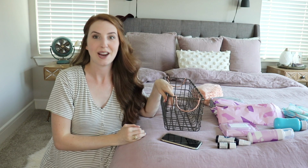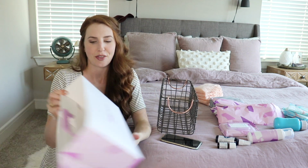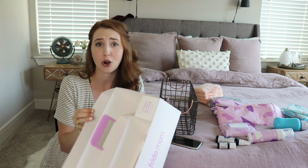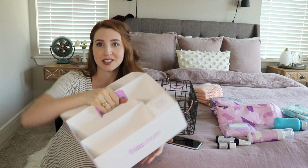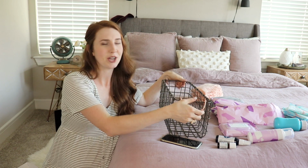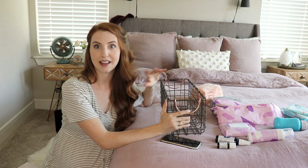Okay, so as I was unpacking, I noticed that the Frida Mom toilet caddy is just a cardboard box, totally feasible, but maybe you would want something a little more fashionable or sturdy. So I'm going to use one of these baskets that I have had laying around my house.